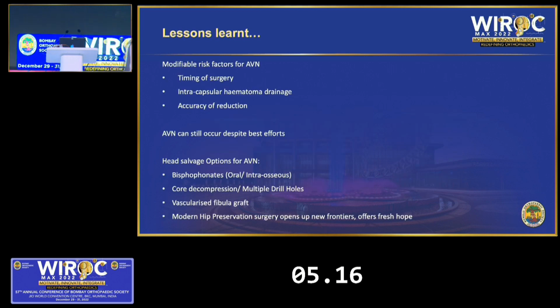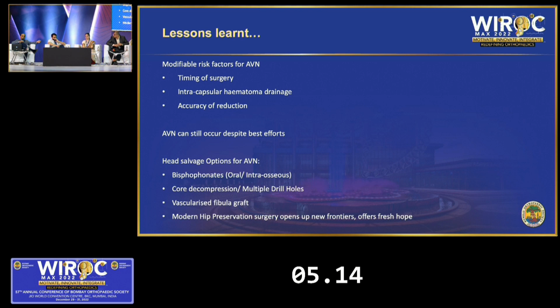Thanks, Sandeep. That was a great case. I think AVN is a very challenging aspect of a fractured neck femur. There are very few solutions to that. Of course, AVN can present in so many different ways. Luckily, here you didn't have a collapse of the entire head and it was not badly deformed. You just had a little bit of impingement from the anterolateral sector, so you could get away with a trimming of that and doing a sort of an osteoplasty of the femoral head. But what about if it comes in an early stage?